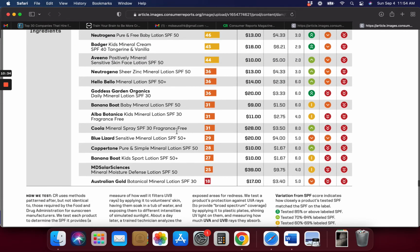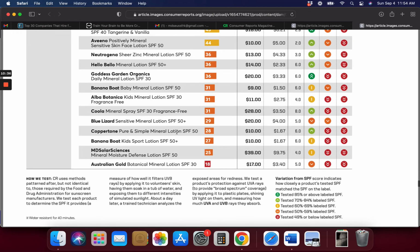Might be interesting. All right, let's look at how they tested this stuff. So, Consumer Reports uses methods patterned after the Food and Drug Administration for sunscreen. They test each product to determine the SPF, which provides a measure of how well it filters the UVA rays. They apply it to volunteer skin, ask them to soak in a tub of water, and expose them to different intensities of light. A day later, a trained technician analyzes the exposed areas for redness.